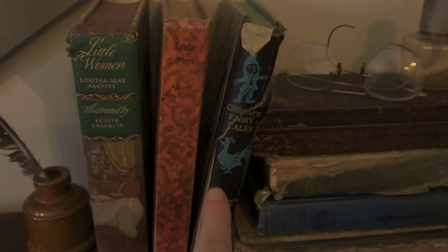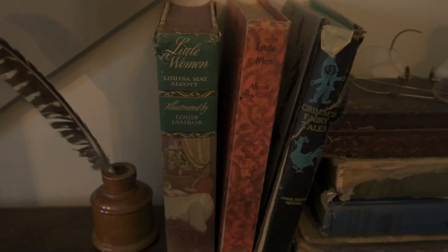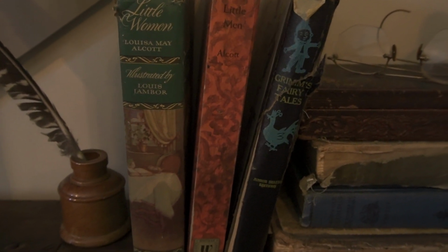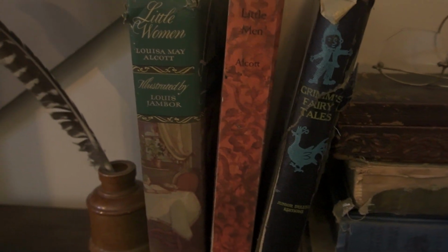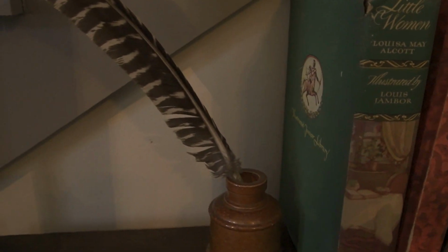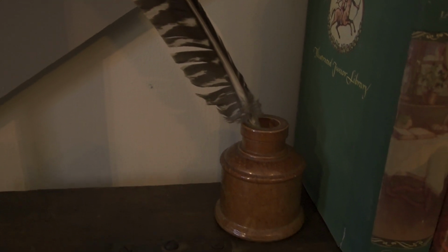This Grimm's Fairy Tale, Little Men and Little Women, were all my books when I was younger. Oh my gosh, Grimm's Fairy Tale. I remember reading that over and over again. I loved it. Then we have an old ink pen, feathered pen, and an inkwell.